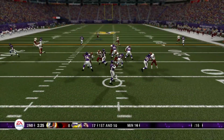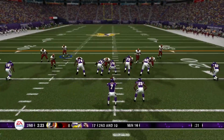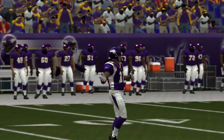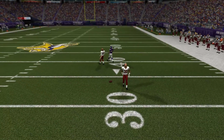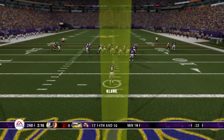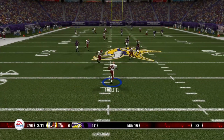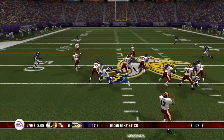Pass play here on first down. The Vikings line up in the shotgun. Knocked down. He needs to get rid of it. When it comes right to you, you've got to make the play. On the cover. And you'll let him bring this one back. The halfback on the carry.